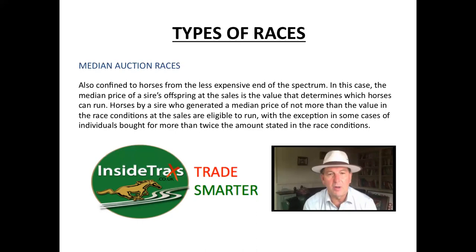Oh Lord, median auction races. Well, this is just the same as an auction race, but is talking about the horse's sire, and so horses by a sire who generate a median price of not more than the value in the race condition. So it's all about the conditions of the race again. It's not about what you purchased the horse for. It's about what the sire's average selling price was of his offspring.